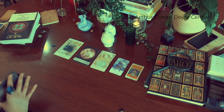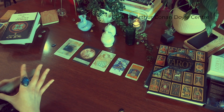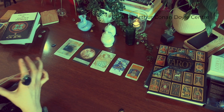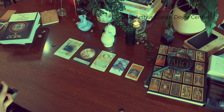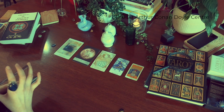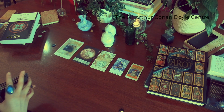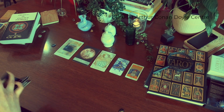I want to get one more card from this Moonology deck. But I think you're also quite mindful about who you let into your life. So maybe you don't have as many friends, but they're somebody who you've been friends with for a long time, or they're really reliable, and you know that no matter what, you can count on them.